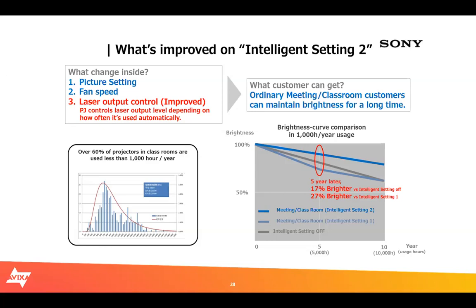So if you look at the graphic here on the bottom right, you'll see three different curves. The intelligence settings off curve is the gray line. So this is just with no intelligence setting at all. With intelligence setting 1, if you remember from the previous slides, that prioritizes brightness and de-emphasizes cooling to achieve the quiet environment. Well, that's not so good for the laser life over time. So you can see that that light blue line kind of decays more rapidly. So what happens with intelligence setting 2 is it actually monitors the usage and then adjusts accordingly. So I'll show you on the next slide how that happens.